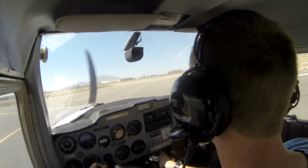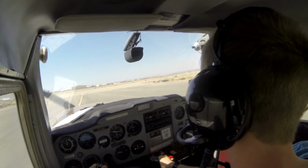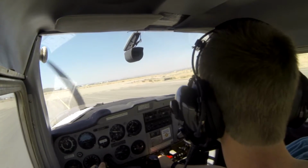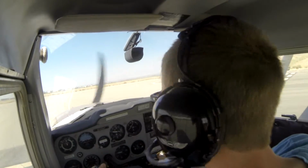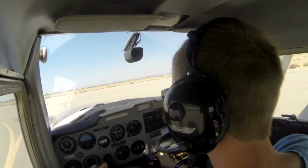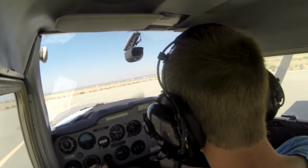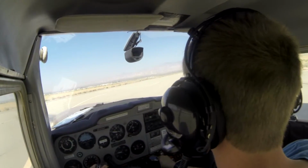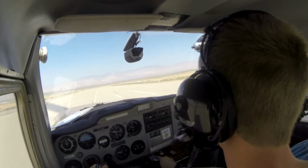And we're all set for the next takeoff. Flaps coming up, flaps are up. Just gonna taxi back to runway 12 here.